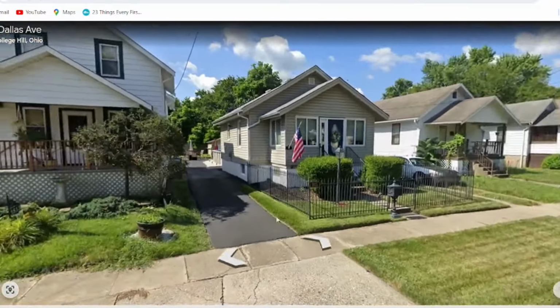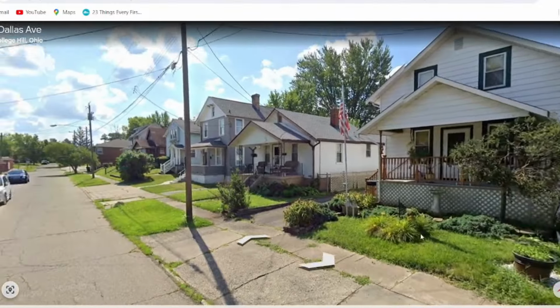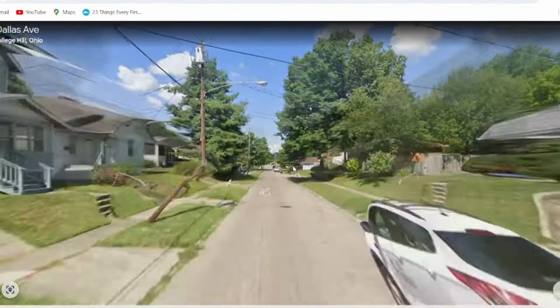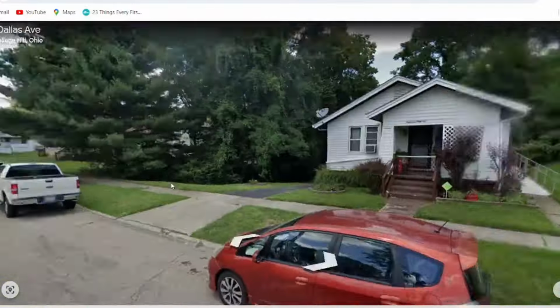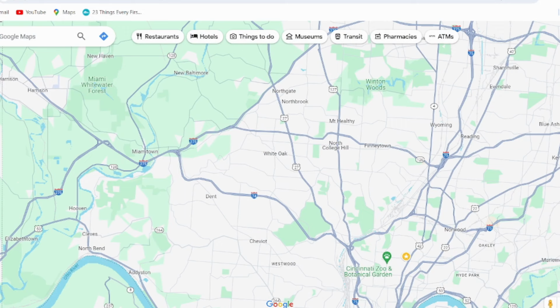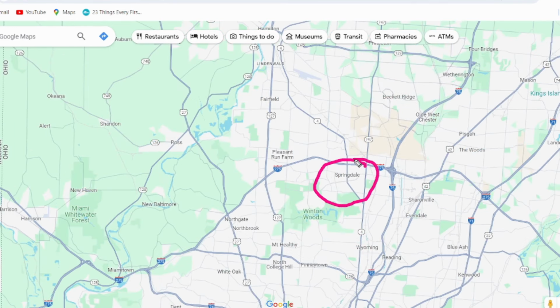It's a tough place to buy because of the demand. Good range of homes over here, smaller starter homes for the first-time buyer, and also a lot of bigger, really historical homes as well. If you keep going north, you will start seeing some of these Cincy suburbs that get out of the city limits, like White Oak, also Groesbeck, Finneytown, Mount Healthy, Coleraine Township, Forest Park, Springdale.